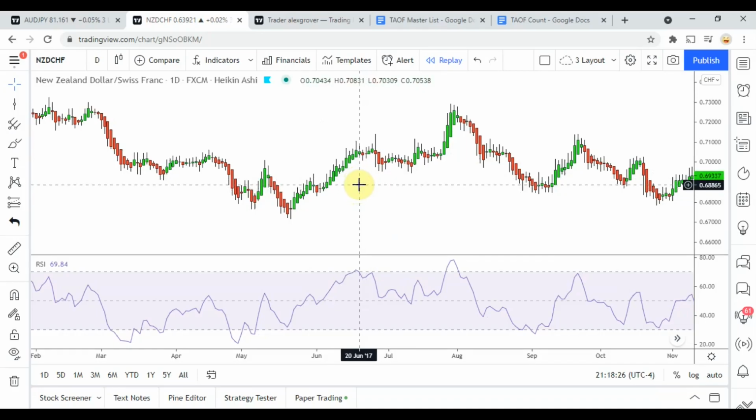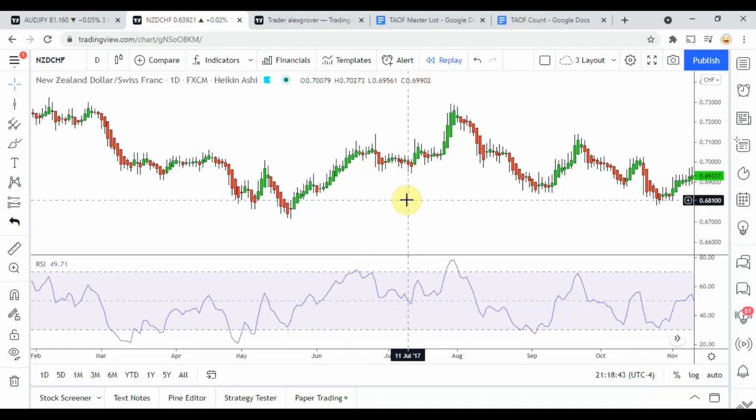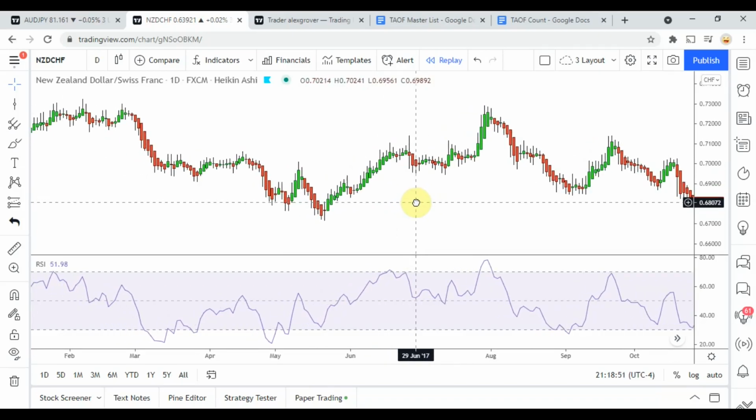And so what we're looking for is, let's say that we are in the overbought area and we have some red candles forming, then we are looking for a red candle to form with no wick, no upper wick. That is a sign in the Heikin Ashi candles of a lot of strength and momentum in that candle. So let's see if we can find an example here of what we're looking for. Let's just pick out some random ones here.